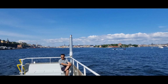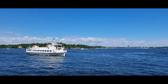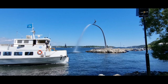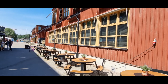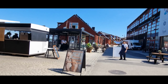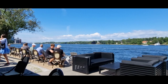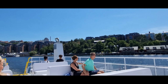The weather was just stunning, a little bit hot, so we chose to change ferry at Djurgården and continue our journey outwards about 30 minutes to Nacka Strand, which is a quite newly built area in Stockholm. The area doesn't look like much from the seaside, but it's really nice. You have a few food trucks and a few restaurants, which is really nice to just sit down and enjoy the wonderful scenery of Stockholm Archipelago and the sea traffic just outside.